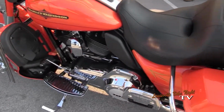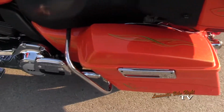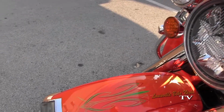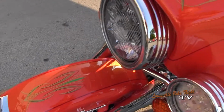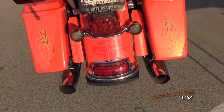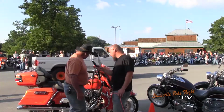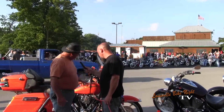I didn't want to go with flames per se, but I'm kind of the old school guy that likes the pinstriping. I kind of grew up with that. Bob Taylor did a good job on that. Three colors, three tones, and I'm really happy with the pinstriping. Now, did you tell him what you wanted, or did you just say, put some pinstriping on it? What I did, if you look at the tank, you've got the two colors that I used, the tan and the red.